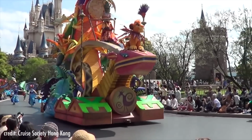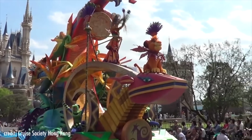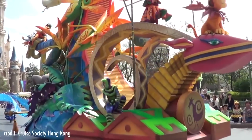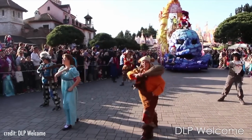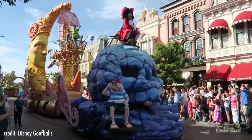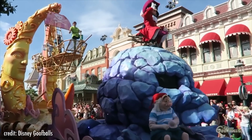This float was used initially in Tokyo Disneyland's Parade Jubilation, but when the parade was retired, the float was redressed so it could be reused for Disney Stars on Parade. After this, we can see Wendy Darling and some of the Lost Boys dancing. Behind them, the Discover Imagination float follows, where we can see Captain Hook sitting on top of Skull Rock with Mr. Smee sitting below them.